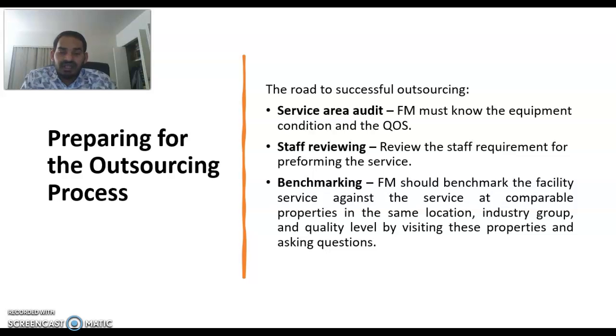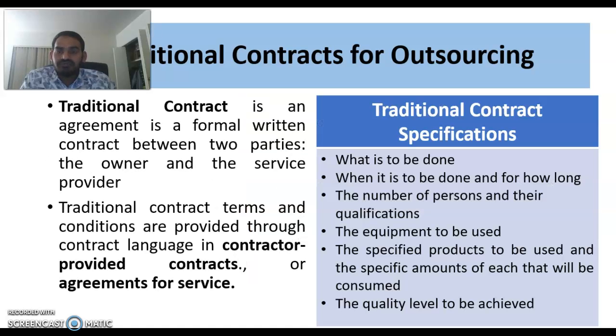And the last one is benchmarking. FM should benchmark the facility service against the service at comparable properties in the same location and industry group. In this way, you will get to know how the services are being provided in other companies and what you can expect in your outsourcing process.